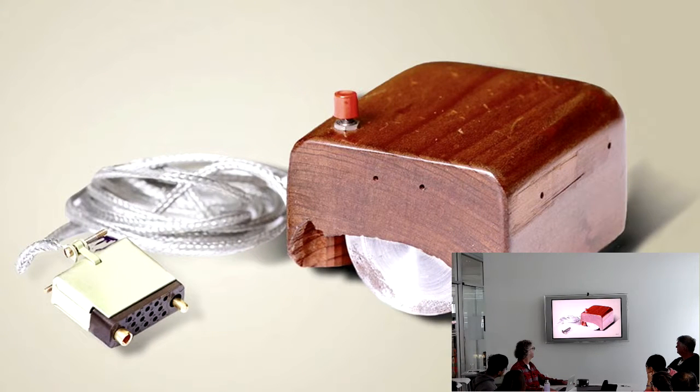Mouse. This was the first mouse. 1963. This is in Xerox, so it's military. How do you write? There's no way. So the person who invented the mouse was called Douglas Engelbart.